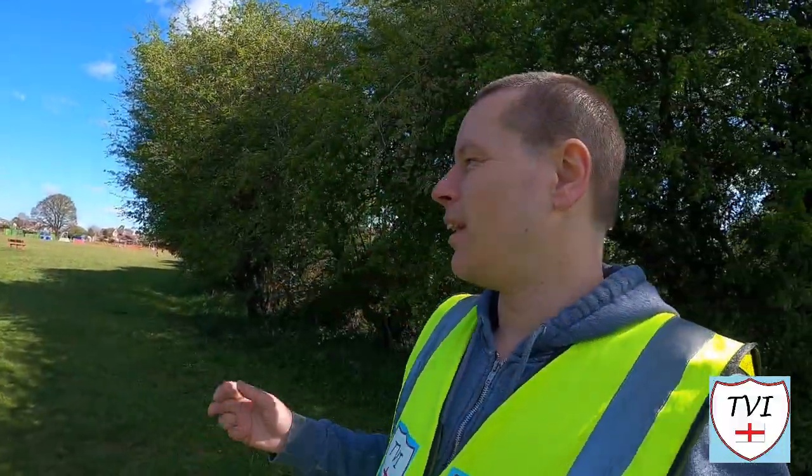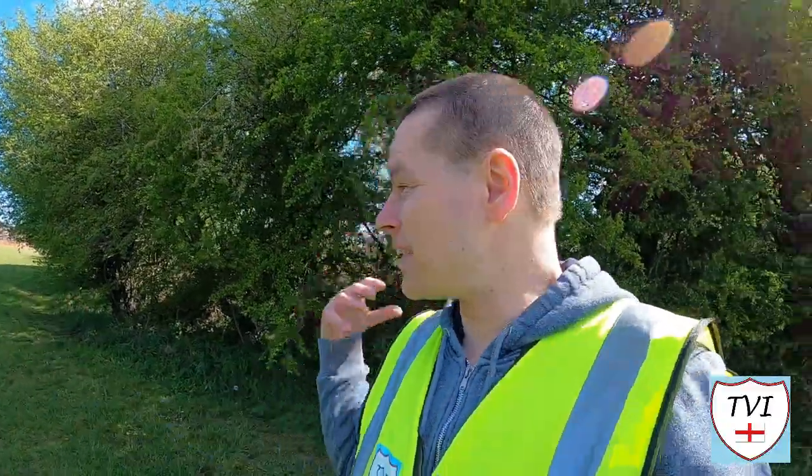Okay, so Elkesley is concentrated more up this end of the village. This is towards the eastern part of the village. I've started in the west. The one area that I haven't really been to is a little housing estate in the very far west of the village, but I'm going to omit that because it's only a housing estate.